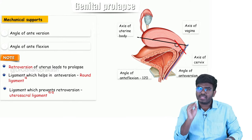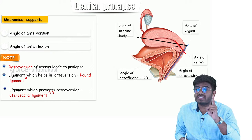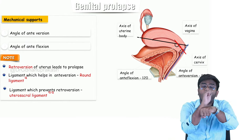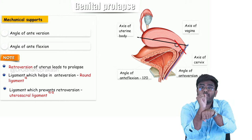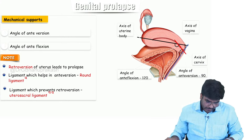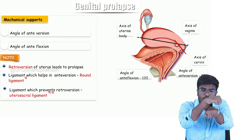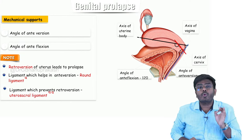Now, important points, sir. What are the important points? Whenever retroversion happens, in the topic of endometriosis we discussed that because of the inflammation there will be formation of adhesions, and those adhesions will cause retroversion. Retroversion is one of the common findings in a female suffering with endometriosis. Retroversion of the uterus can lead to prolapse. Why? Because now there is no mechanical support. This is the bladder, this is the uterus. Normally, the uterus is lying on the bladder. Whenever the uterus is retroverted, it is more prone to prolapse.